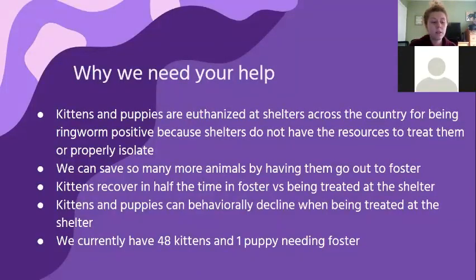And so we're really looking in the future to be able to help these shelters and intentionally take in the ringworm and treat it. But right now we have so many ringworm kittens of our own that we're not able to do that. So hopefully we can get to that point. We can also just save so many more animals by having them go out to foster.